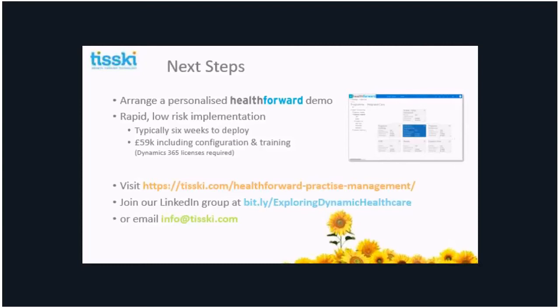And in terms of how we go about implementing Health Forward for organisations such as yourselves, as we touched on earlier, it's a very rapid, low-risk implementation approach. Typically a 6-week duration to deploy the solution and get you up and running. Fixed price of 59k, which includes configuration, training, and support to get your team up and running. Dynamics 365 licenses are required to access Health Forward, and again, we would be more than happy to advise and guide you on exactly what licenses will be required and how best to match them to the number of users and the needs of your individual users. So a nice, straightforward, low-risk, rapid approach to delivering Health Forward and getting you up and running and reaping the benefits of the functionality that we've just seen.